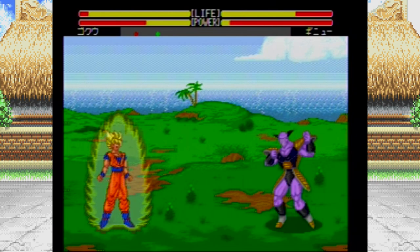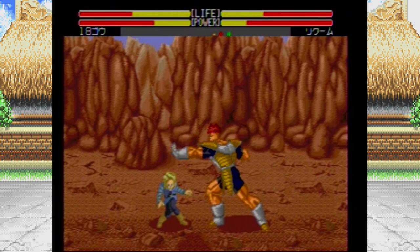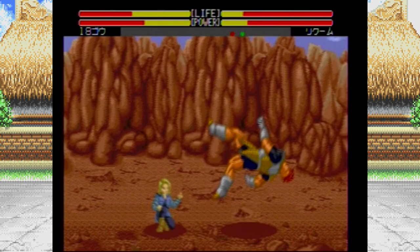The game features standard story and versus modes, although there is no Tenkaichi Budokai mode to let you play tournaments with more than 2 players. It's not a huge loss, but it is a little disappointing to lose it, as it is a nice alternative to the basic versus mode.